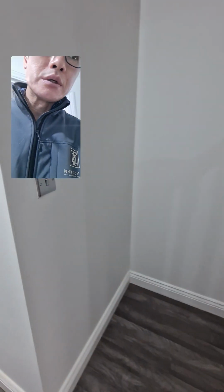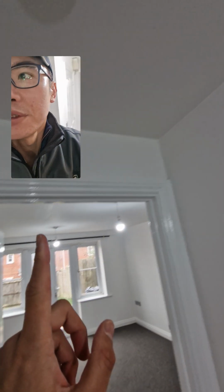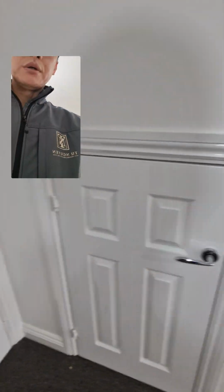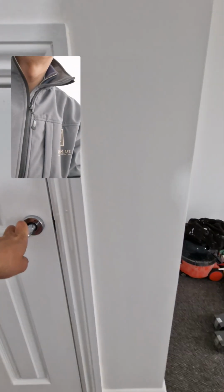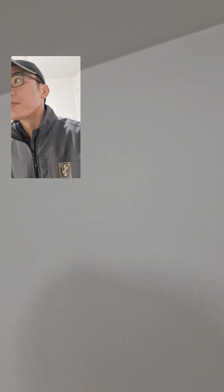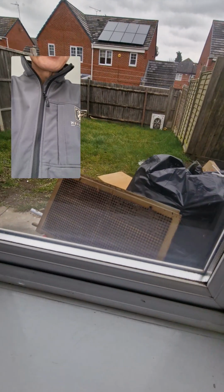Okay, that's okay. Paint, that just needs another touch of paint. Normally around the edges, that's fine. That's fine. New alarm, new detectors. That's fine. Door shuts fine. New windows as well. That's fine. That's been repainted. Just the usual around there. That's fine. This wasn't touched.